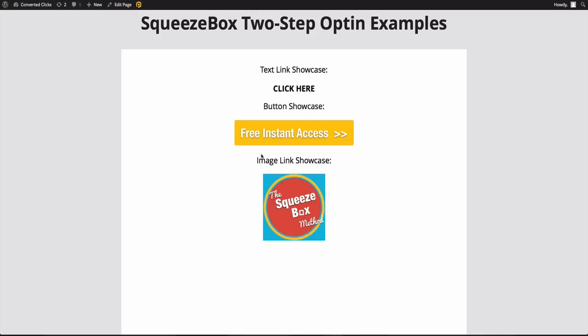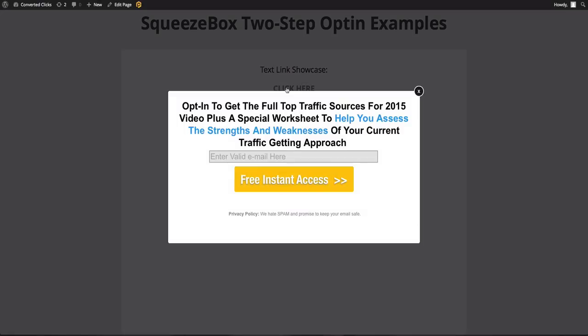Okay, so I'm going to explain each one. So basically we have a text link. Again, this could be your call to action button. We have a click here button right here. So you put this within your text of your blog or your affiliate site or your squeeze page or on your sidebar or in your byline for your site. The list goes on, right? So let me show you what it does. So as soon as the user sees this, it says click here, they click it, boom. You can barely tell this apart from the best of them, right?